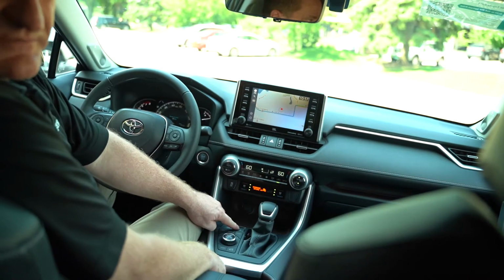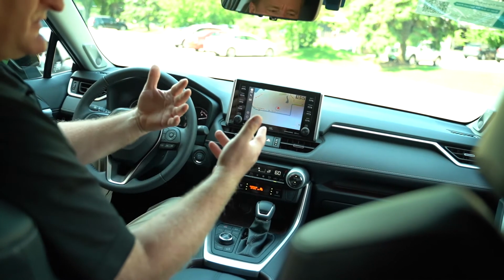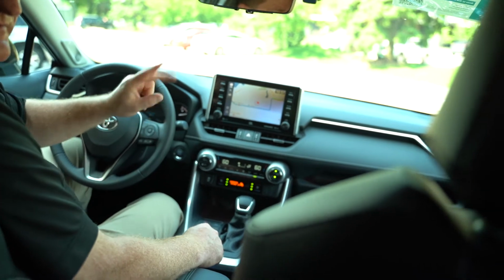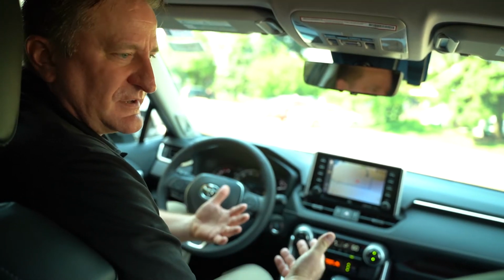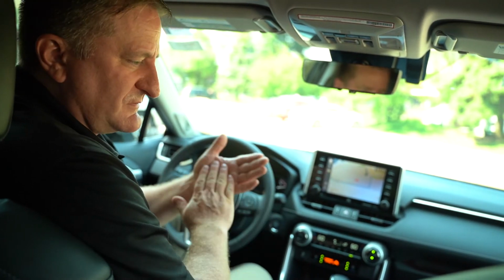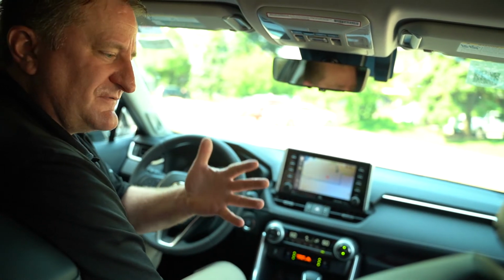This hold button is a great feature. What this does, you press hold, it'll say hold up on the dash. You're driving down the road, you come to a complete stop, it'll say hold a second time on the dash. When it says hold a second time, you can remove your foot from the brake and the car will be held in place. It's great if you're stuck at a long stoplight. To get the car going again, you simply move your foot from the brake to the gas and it goes automatically.